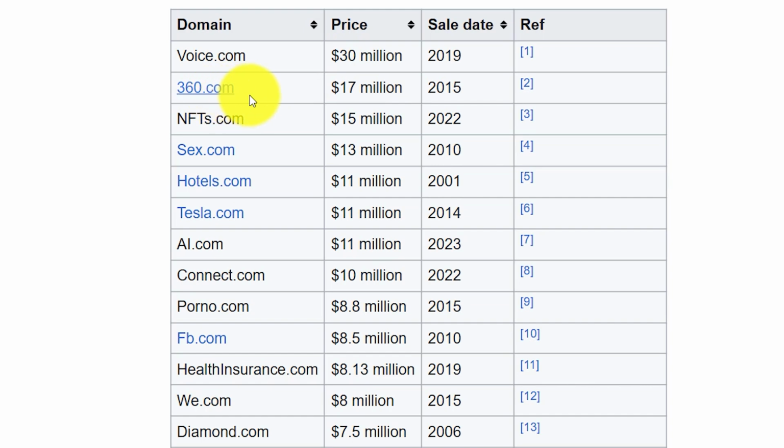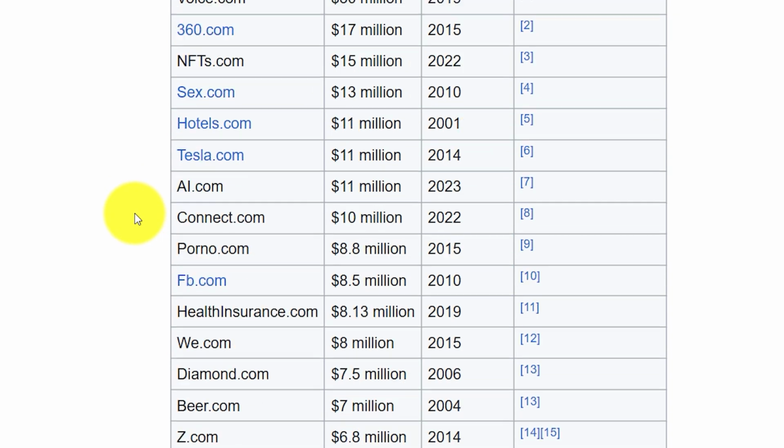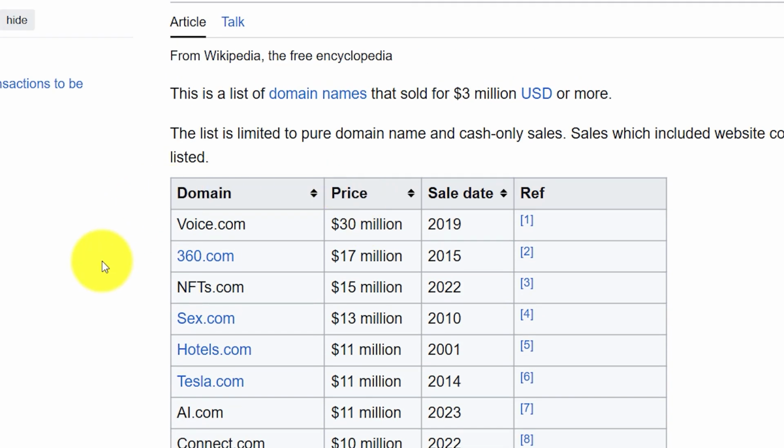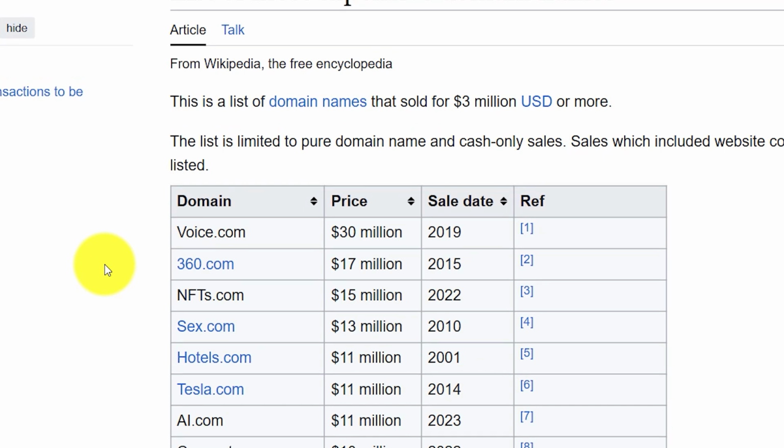These domain names were purchased a long time ago, in the late 1990s, and have been held for around 30 years. Due to advancing internet and technology, these domain names have increased in value over the years. For instance, they may have spent around $300 or $400 to host these domain names, but they have sold for millions of dollars.